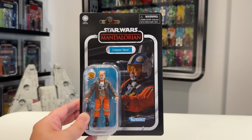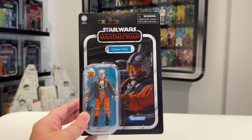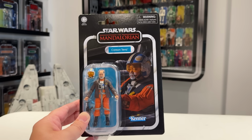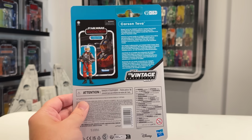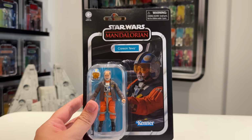When I do review this figure, I will see if the figure fits into the cockpit of one of our X-Wings, because if it does, we are going to want that figure that matches that card back, really. But that's Carson Teva. Head sculpt looks great. Back of the card, VC363 there in the line. So yeah, looking forward to that one most definitely.